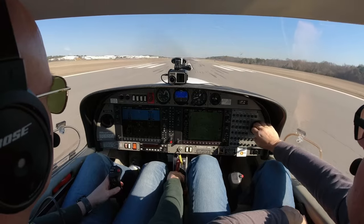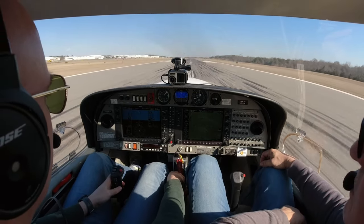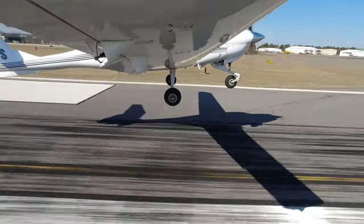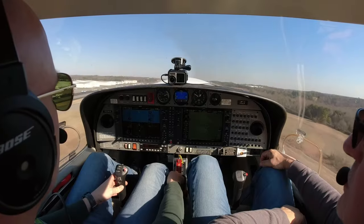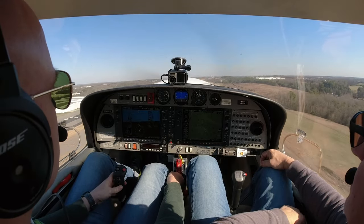Sky clear, Quebec Sierra traffic, head to your right 1,700 for the downwind Archer. Turn the green, 59, and rotate. We've got that traffic in sight from 1-1-3 Sierra Quebec. Sky clear, Sierra Quebec, pass behind that traffic, proceed on course northeast. I'm at 67. Proceed on course northeast, 1-1-3 Sierra Quebec.